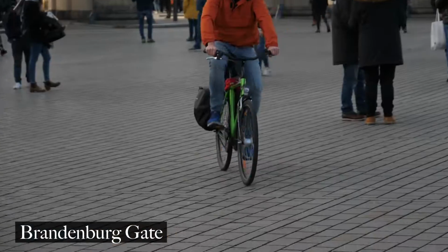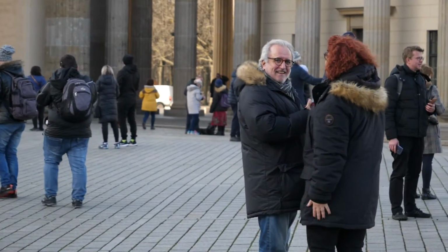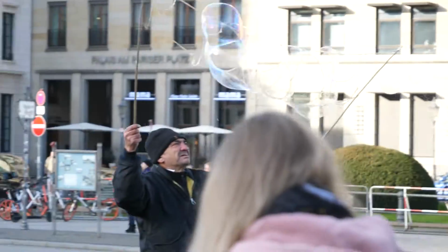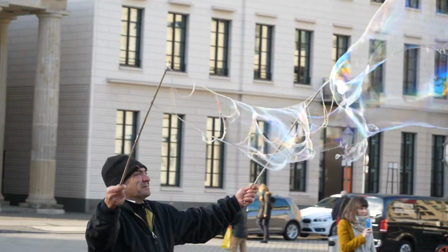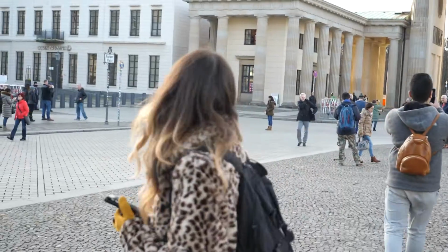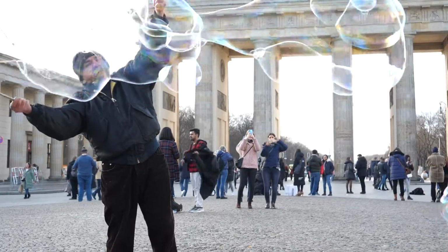Okay, so here we are at the Brandenburg Gate. Nearby is the Reichstag Building and also the Jewish Memorial. So we're going to check all those out next. I think Charlotte's next goal is to find some food.